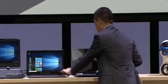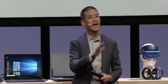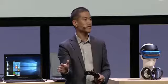The last gaming device I'll talk about is the Lenovo Legion Y720. Now, why do I bring this one up? It's got a terabyte of storage. It enables streaming 4K video. And one of the really special things about this device is that it has Xbox Wireless designed into it. Like Xbox Play Anywhere, Xbox Wireless enables that crossover of experiences between console and PC.